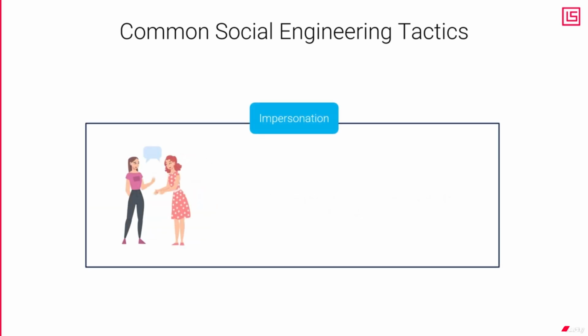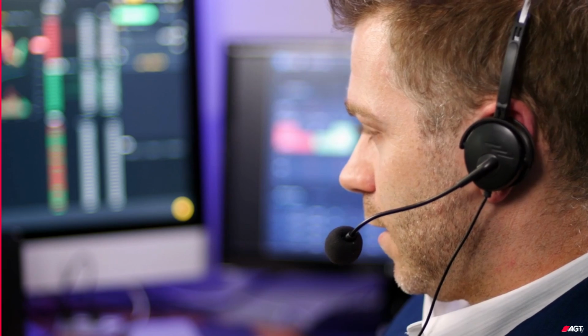Impersonation involves the attacker pretending to be someone trustworthy, such as a colleague, a manager, or a customer service representative. The attacker may use email, phone calls, or even social media to gain the victim's confidence and manipulate them into taking a desired action. Let's look at a specific example of pretexting.